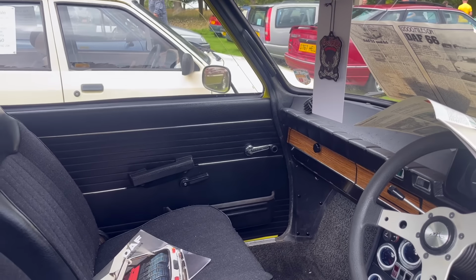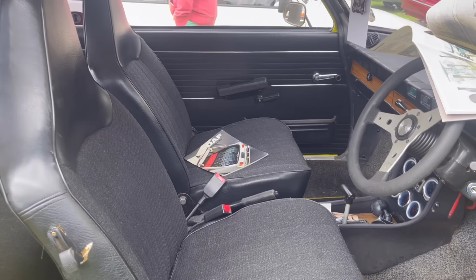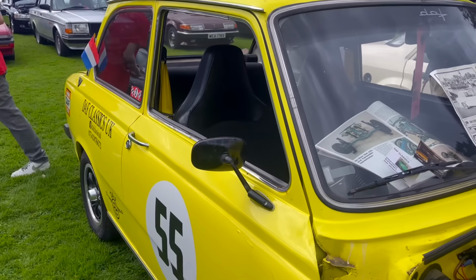I've got my own, which is a 72 DAF 55 estate, which I'm in the process of rebuilding due to an engine failure and a front end accident. But there's another owner who's 16 with his DAF 66. He's just taken it to prom and stuff.